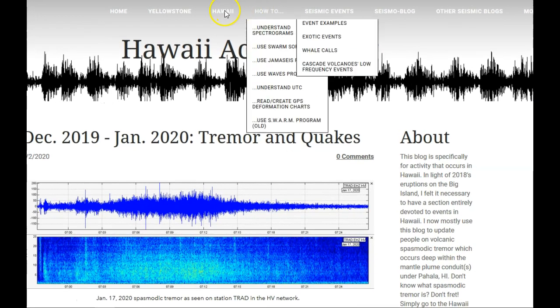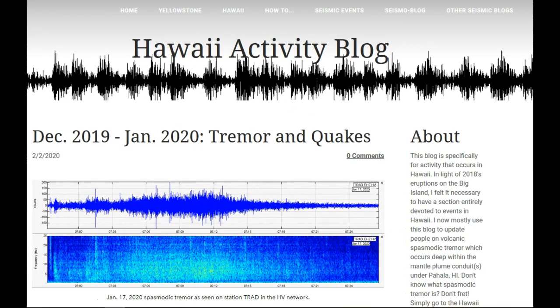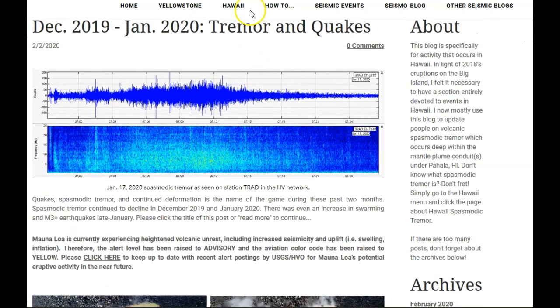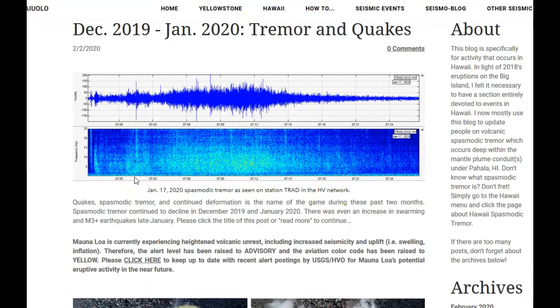Under my Hawaii blog, I usually do monthly Hawaii updates, but mainly for spasmodic tremor or significant activity. I forgot to do one for December, so I made a post last night for December 2019 through January 2020, Tremor and Quakes. And here we see, as an intro, the spasmodic tremor from station TRAD in the HV network, which occurred on January 17th, 2020. Now, quakes, spasmodic tremor, and continued deformation are the name of the game during these past 2 months. Spasmodic tremor continued to decline in December 2019 and January 2020. There was even an increase in swarming and magnitude 3 plus earthquakes in late January. Please click the title of this post to read more, which I already did.